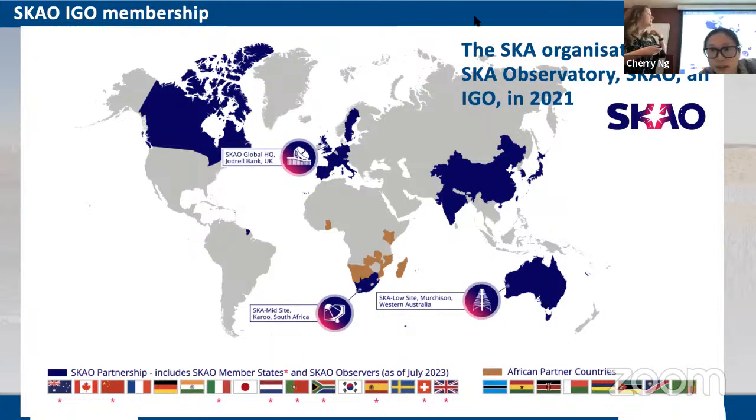This is the view of the membership that SKA has. And if you notice down here, there's a little red star under Spain that signifies that we're full members. That happened in April last year, when the IGO, the Intergovernmental Organization Treaty, was being signed. Now, why have you maybe not heard so much about this? Because this is actually a rather big deal.